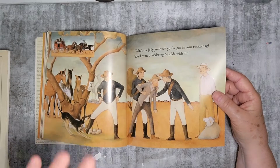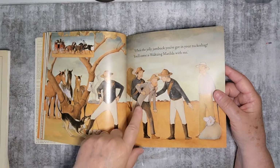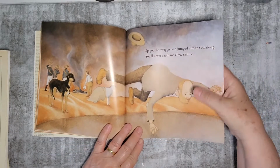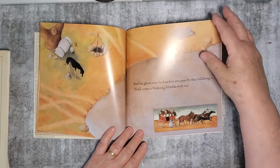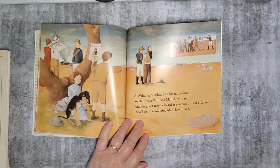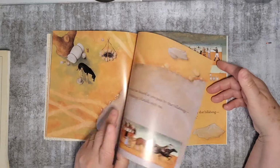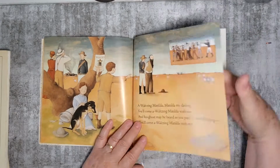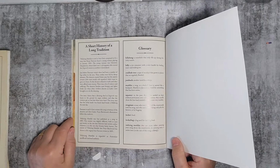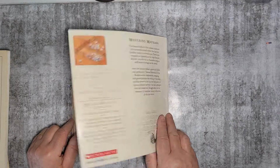Because the story of Waltzing Matilda is the swag, the Waltzing Matilda is the sheep, and he steals the sheep because he's hungry. I think that's what happens. And the billabong is water, and the stagecoach was run by a company called Cobb & Co. And these people used to travel around with their swag on their back like a rolled up blanket. There's this dog. Sad story, really. So it just tells you a little bit of the history of Waltzing Matilda. And it's that Banjo Paterson wrote the song.